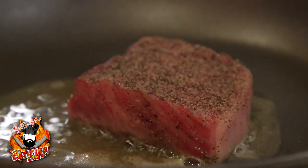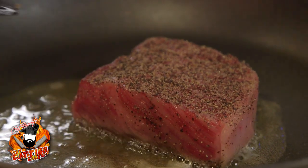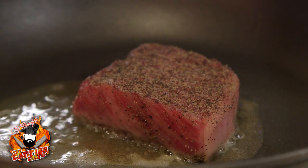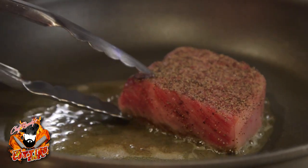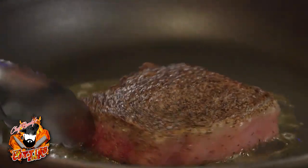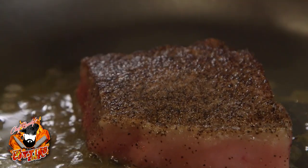We can also flip it over, check it. You don't want to flip it over too soon because then some of the seasonings will stick to the pan. So you want to give it a little bit of time. I'm getting that nice smell right now, so obviously it's getting a little bit of a color crust. We're going to flip it over just to kind of check it out. Oh, there we go. That's perfect. So that's what we're kind of looking for. We're trying to just get that nice sear to it.